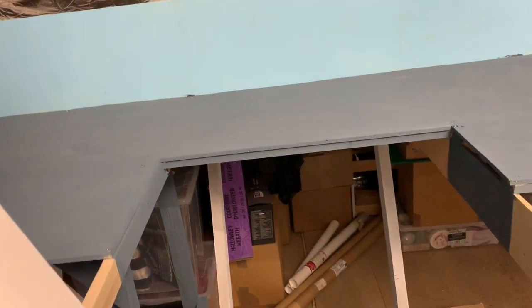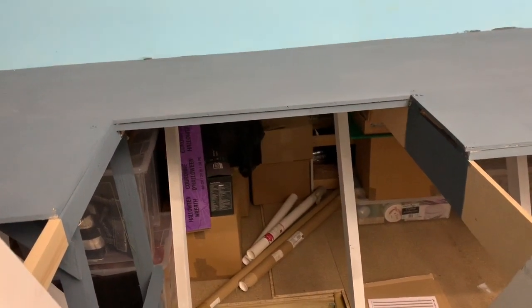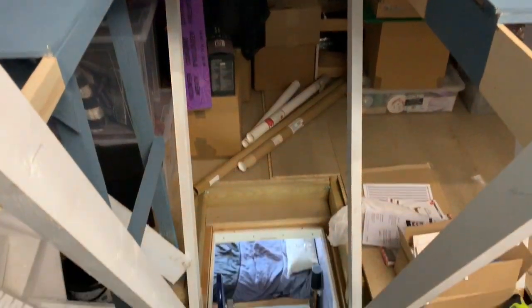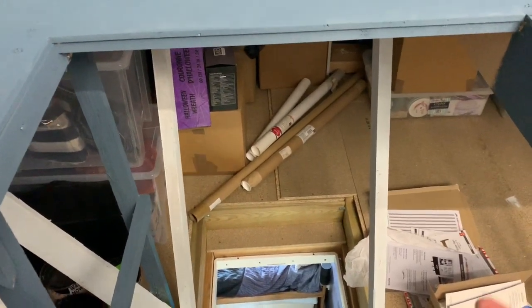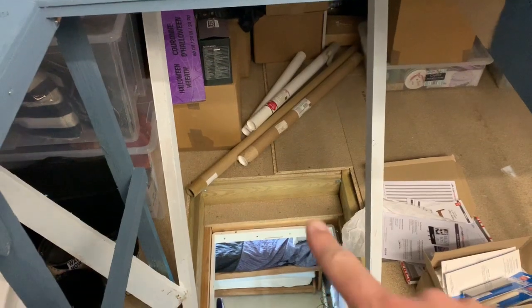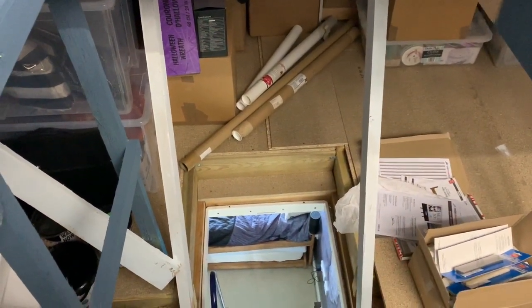But what I didn't want, when I had a layout in the garage, was having to climb underneath it. I was constantly banging it with my back and knocking trains off, so I didn't want that. So I've made it nice and easy so that I've still got 50 centimeters here to work with, so there's plenty of space. I can easily get up and down into the loft, bringing things up and down without covering the hatch too much, especially because we've got Halloween decorations, Christmas decorations, all that kind of good stuff up here.